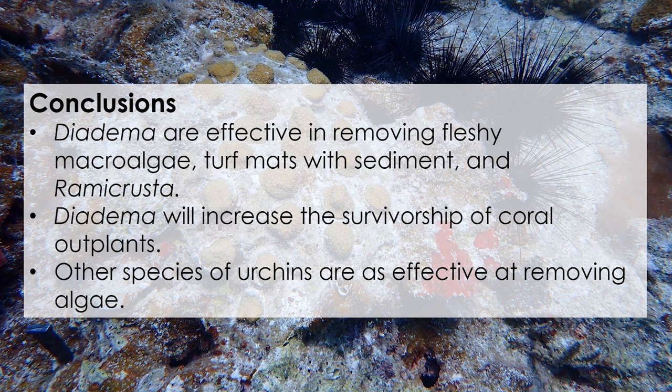Now, given that there is a mortality of diadema in the region, there should be some consideration when restocking diadema to the different habitats. For example, you don't want to restock diadema to a reef that has a high abundance of triggerfish, because a triggerfish is their main predator.